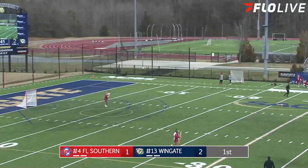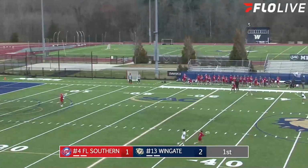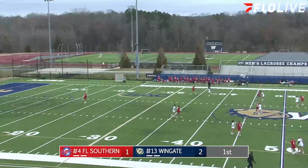Gagan's a huge add for this squad, too, because remember, they're losing Patricia Worker, a 3-time All-Sunshine State Conference player, 2-time All-Region performer, to bring in Gagan from East Stroudsburg. We know what they've been able to do as a program. Huge add for the Moccasins squad.